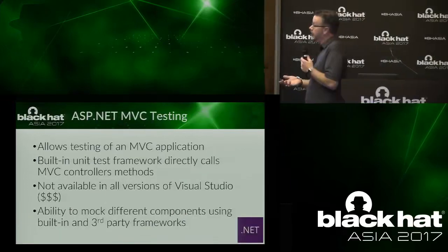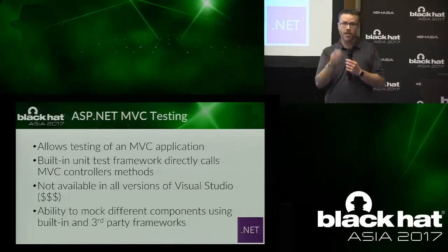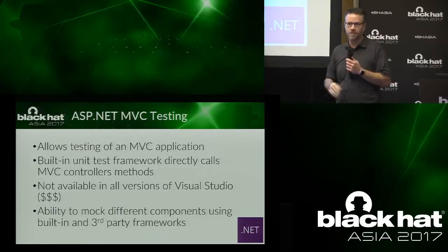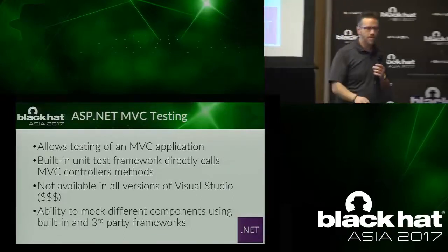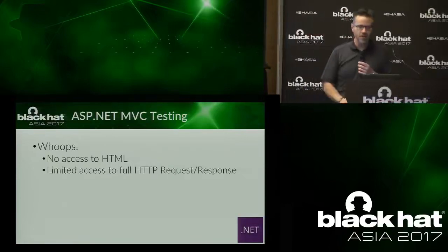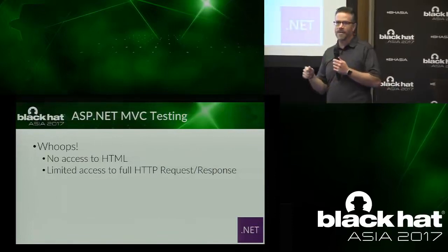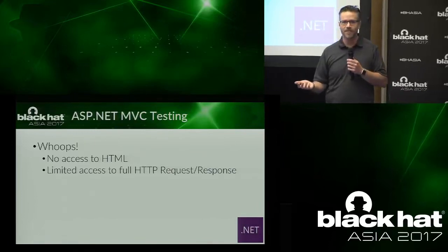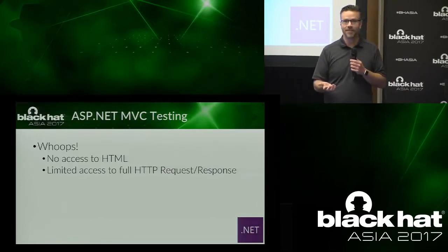.NET, on the other hand, again has frameworks for us to use. We can spin up mock controllers and low-level unit tests for testing different functions. We mock out the different components using both built-in and third-party frameworks, but we did run into a huge issue here. As it turns out, the unit testing frameworks in .NET don't allow us to actually access the HTML. Now, why would this be a problem for a security test? What can't I do if I can't identify HTML for a web application?